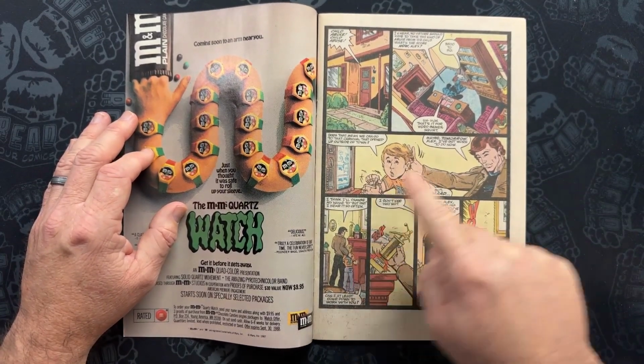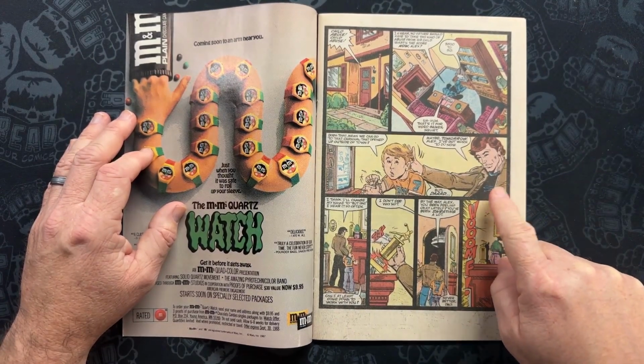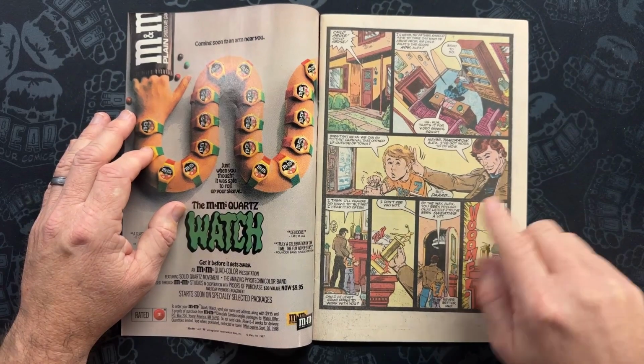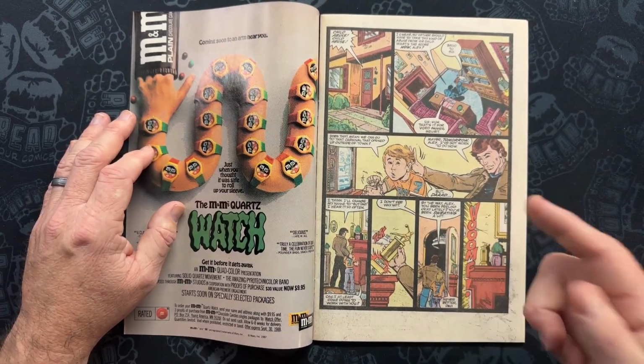The only thing I would say that's kind of bad about this is this dad looks an awful lot like Rick Jones, which is kind of confusing. If you've been reading the title to this point, that would be confusing.